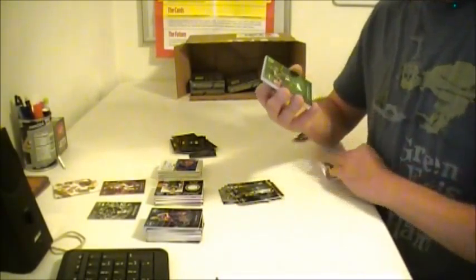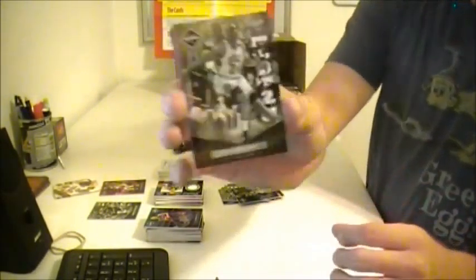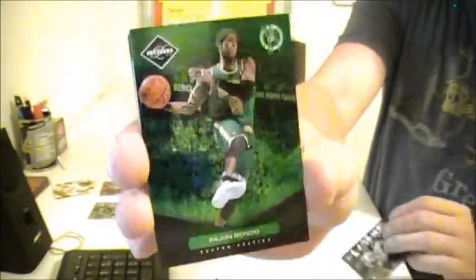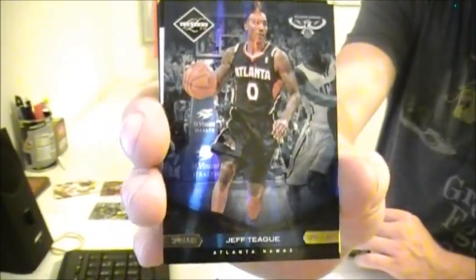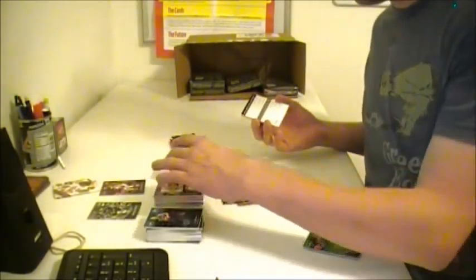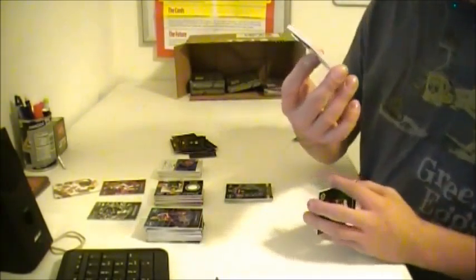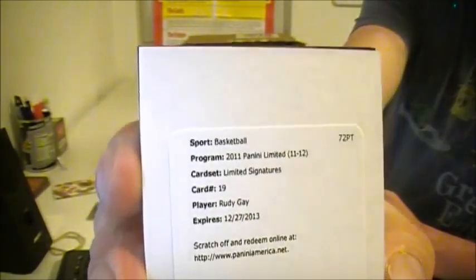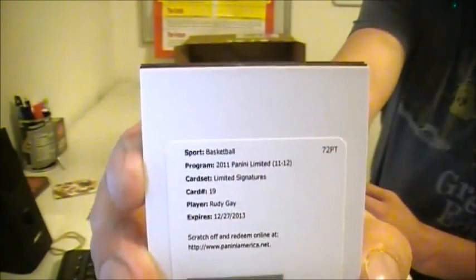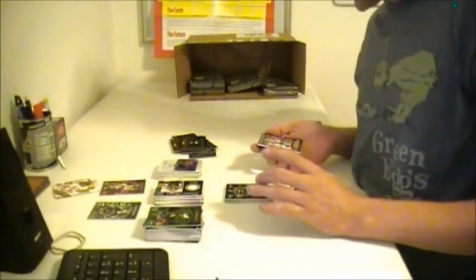Here's a patch. A redemption and a patch. Rajon, oh, let's get the card off the back first. Bill Cartwright's the legend, Bulls. Rajon Rondo for the Celtics. Jeff Teague Gold, numbered out of 25, Gold Spotlight for the Hawks. 8 out of 25. Redemption this time is Limited Signatures Rudy Gay for the Grizzlies. Rudy Gay, card 19. Rudy Gay! Right in your face. Jeez, and we got a nice triple patch. Look at that one.